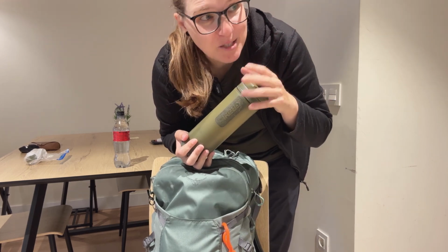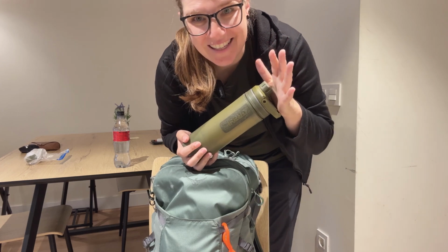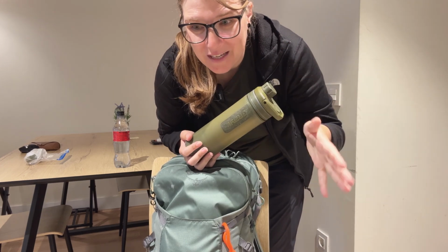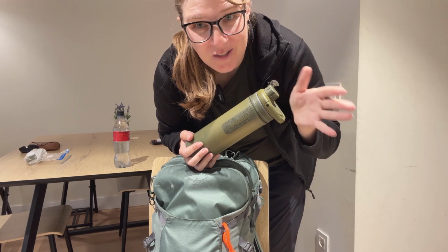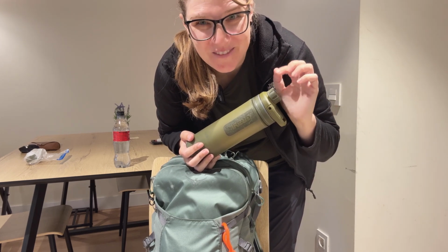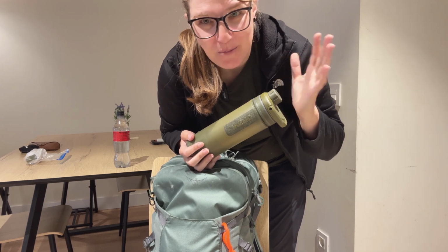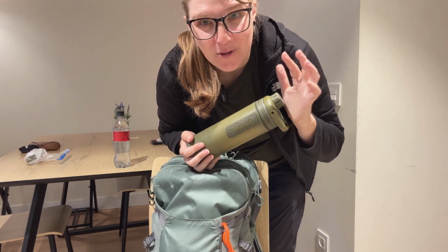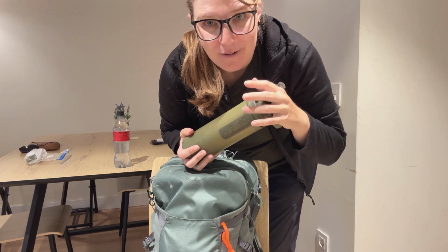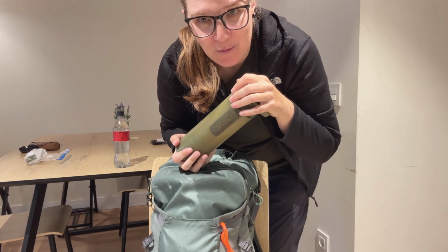Yes, Spain has potable water in most places. And also on the Camino, there's lots of fountains that give you water. But there's also lots of fountains where it is not clear if the water is drinkable. And also, just because it's drinkable does not mean it tastes good. So I'm very spoiled when it comes to my water, and I prefer to bring my water purifier with me. And with that, I have zero worries if I will get water anywhere.